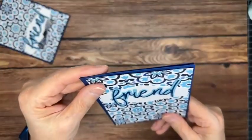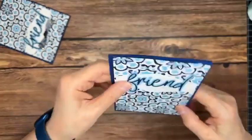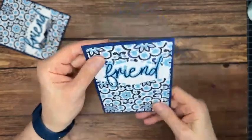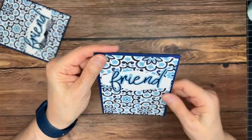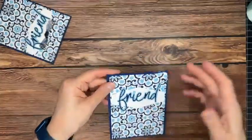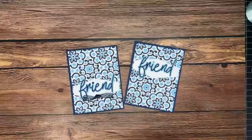And I just love the way that the Lemon Lolly and the Night of Navy, the yellow and the blue, play together. So, so pretty. So we'll get an even border all the way around. Yeah, that's a little bit different placement than our other one. Not much though, but a little bit.